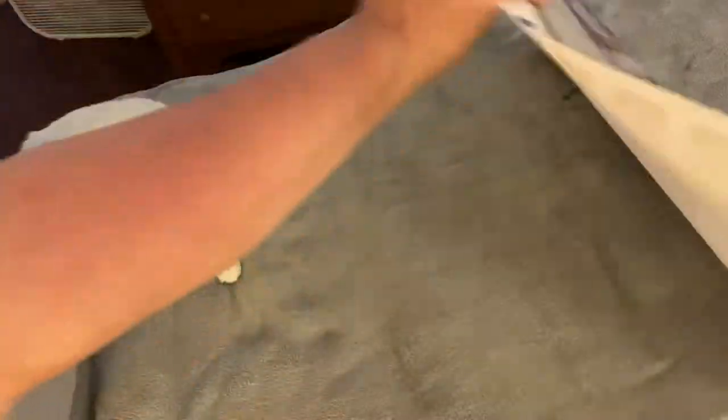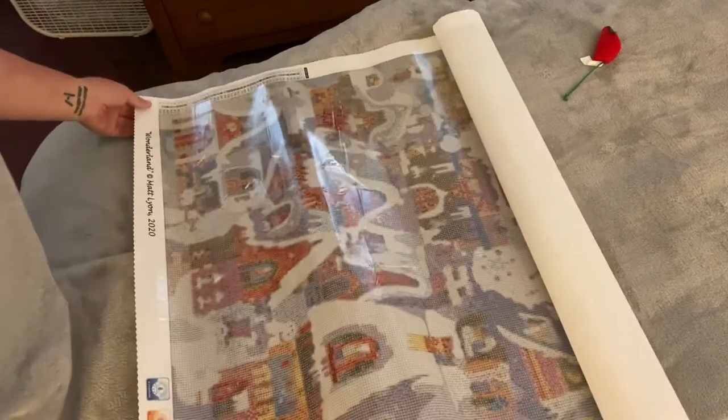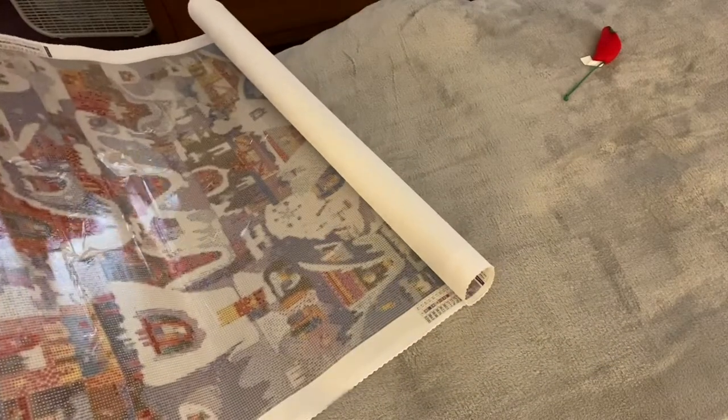Oh boy. All right, I'm gonna have to, this is poured glue. Oh, I scared her away. Oh goodness. This is poured glue, so I can roll it up backwards to make it lay flat.